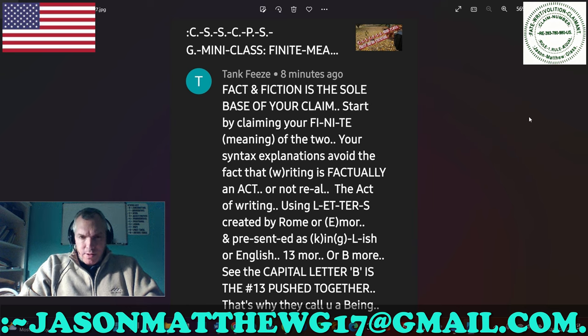Start by claiming your finite meaning of the two. Your syntax explanations avoid the fact that writing is factually an act, or not real. The act of writing, using letters created by Rome or Amor, presented as Kinglish or English 13 more or B more. See, the capital letter B is the 13th pushed together. That's why they call us a being.